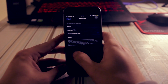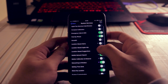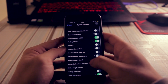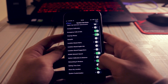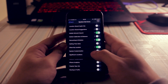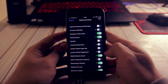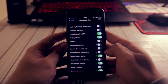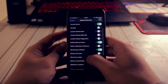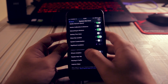Above the text there's the option called System Services. Open that, and here are my recommendations for turning some of these off to significantly improve battery life. I have these options turned off because some of it is recommended by Apple and some of it I read online. These options significantly drain your battery life to the fullest. So I recommend you turn off what I put here and see if it works for you guys.